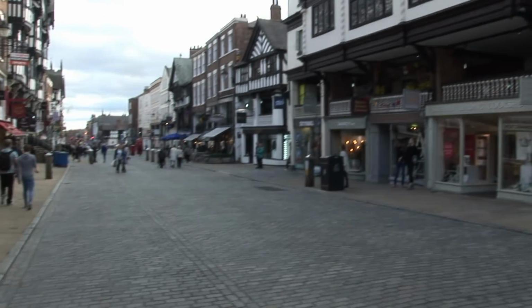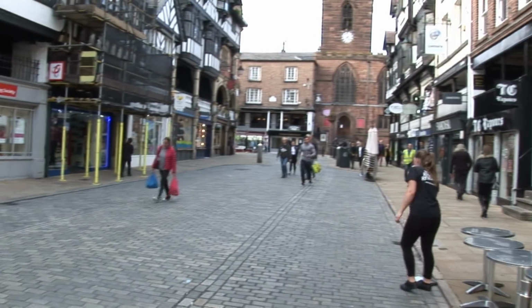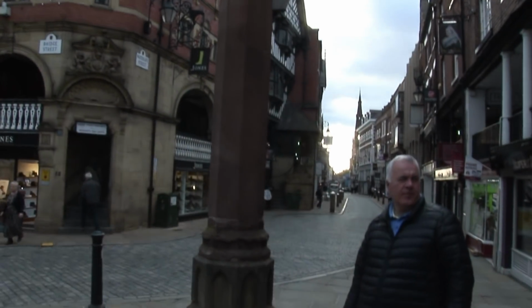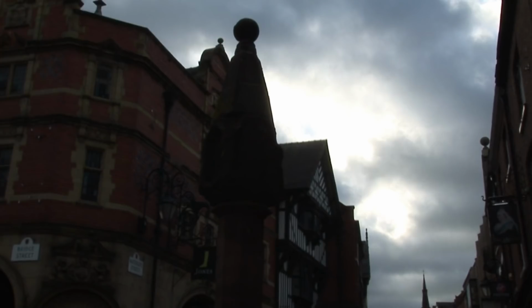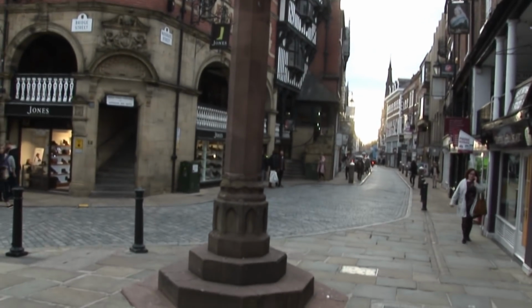We're going to go to the cross now, the Market Cross, because this was the centre of the market in Chester. At the heart of every medieval city was the Market Cross, and this is the Market Cross of Chester, except it's not a cross. At the top of it is a lantern. This was to represent the light of the world rather than a cross of Christ. So it's quite a unique column, to be honest. But this is where the market would gather in the medieval times.